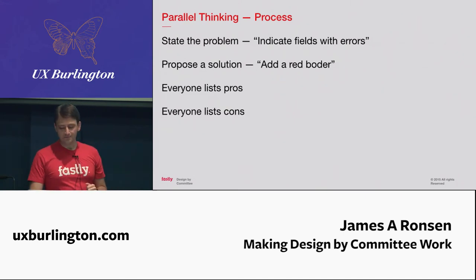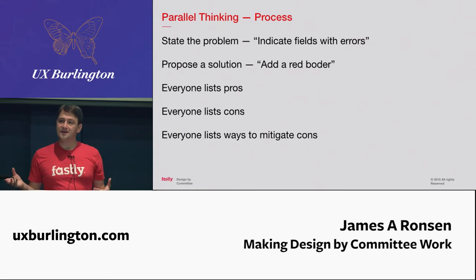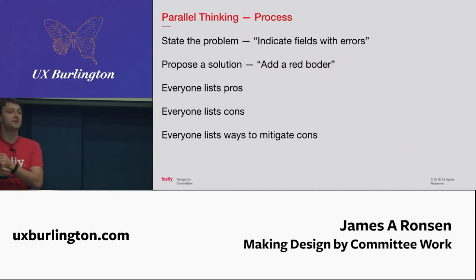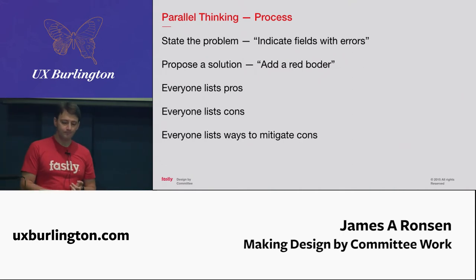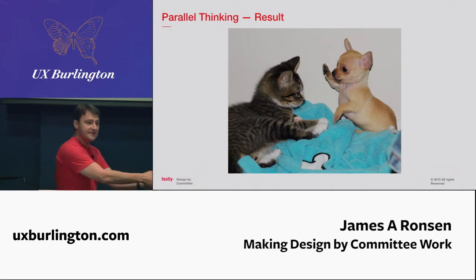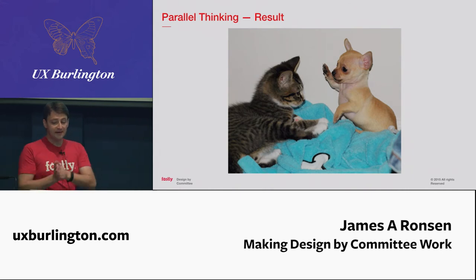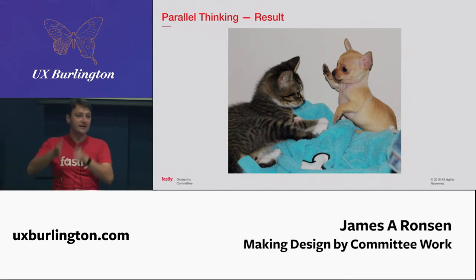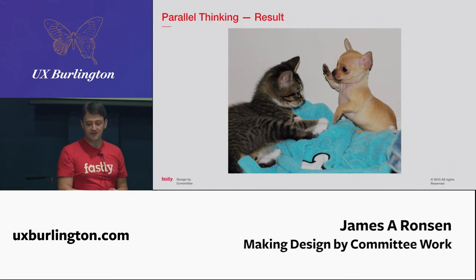Thinking about the cons. And lastly, everybody discusses mitigations to those cons. So maybe you think of variants, or you think of combining the solution with another solution that someone else has posed. The result is ideas get considered more thoroughly. You don't end up on these tangents of argument. And secondly, everybody feels heard at the end because everybody has had an opportunity to list into each of the columns.